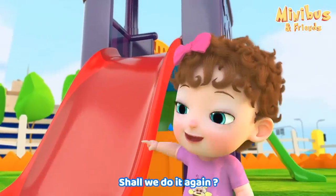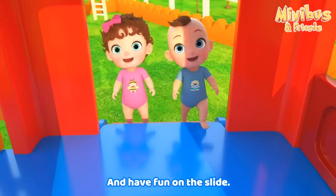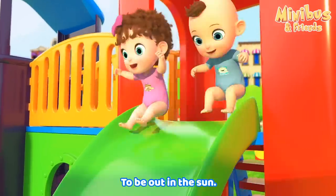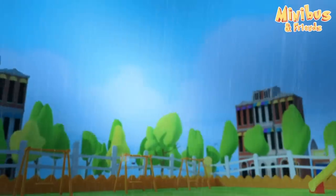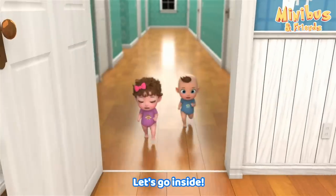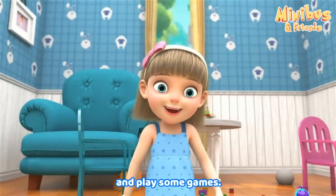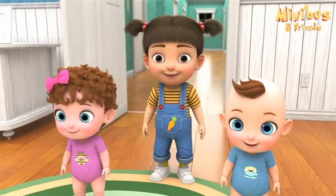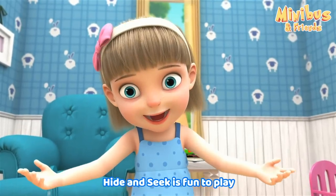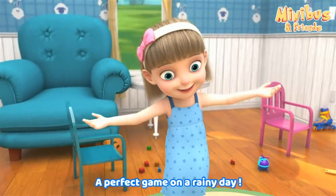Shall we do it again? Let's go outside and have fun on the slide. It's so much fun to be out in the sun. It's starting to rain. Let's go inside. We can play with our toys and play some games. Hide and seek is fun to play. A perfect game on a rainy day.